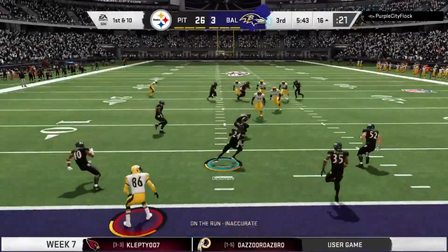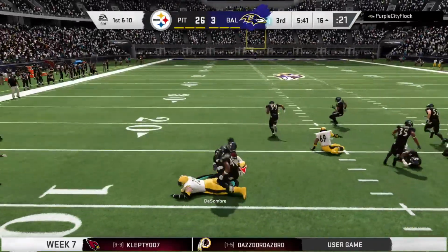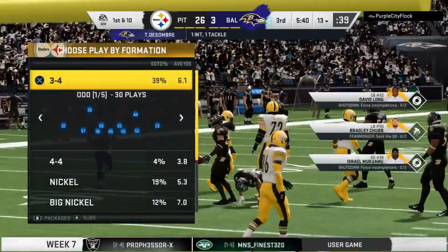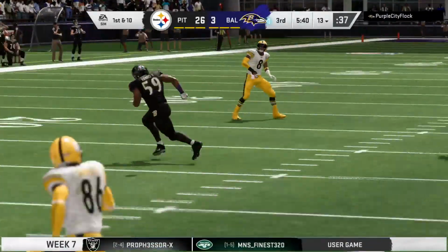Thrown across his body, and it's intercepted. Picked off down at the 2, and he'll go down inside the 15 at his own 13-yard line.